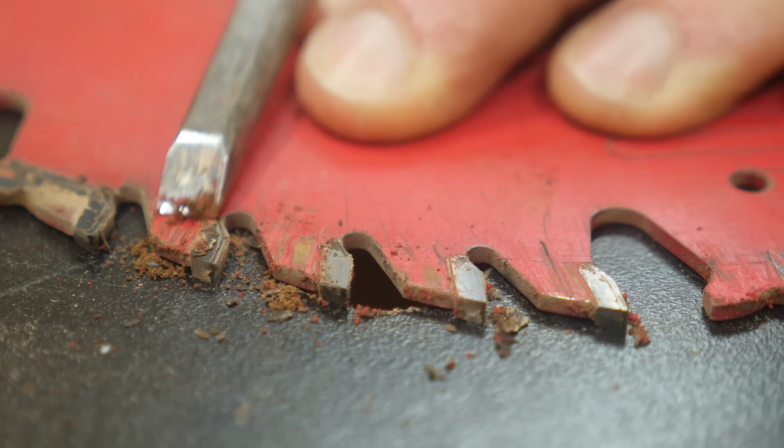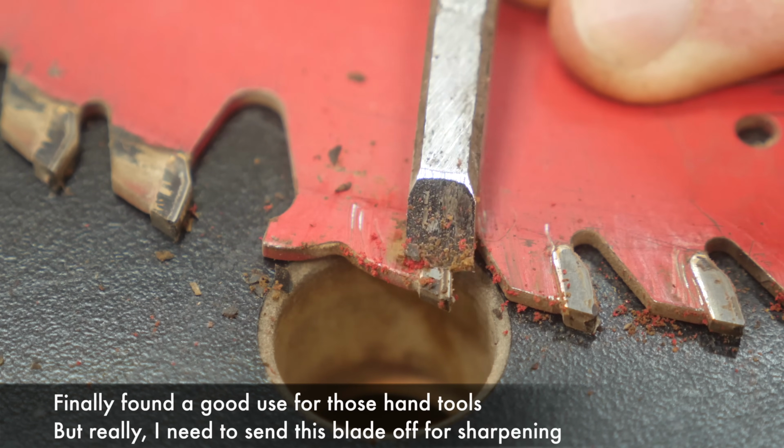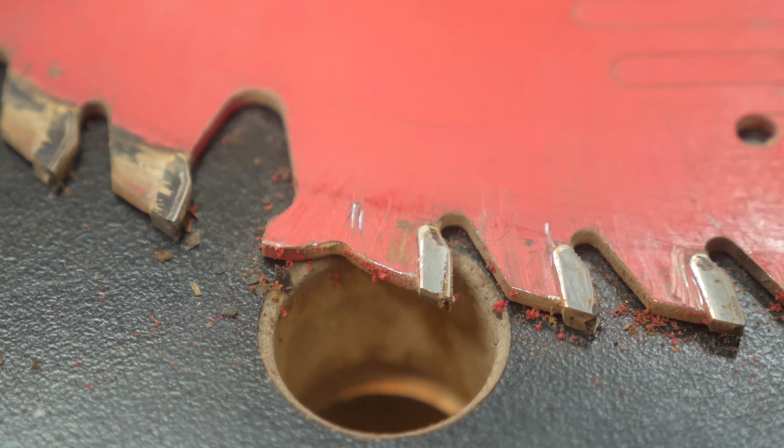Change your blades when they get dull. Just look how much burning is on that cut. Okay, so back to what I was saying earlier about a big change.